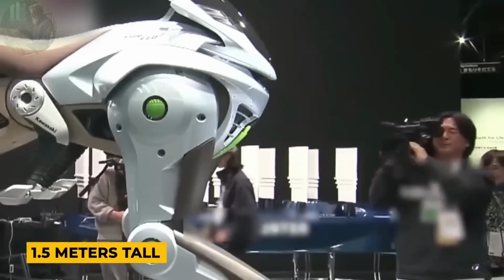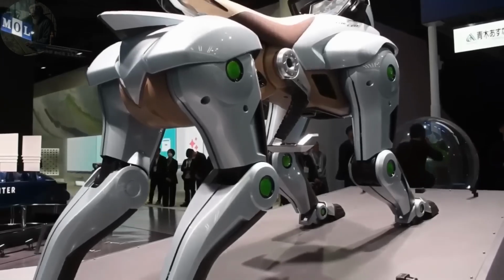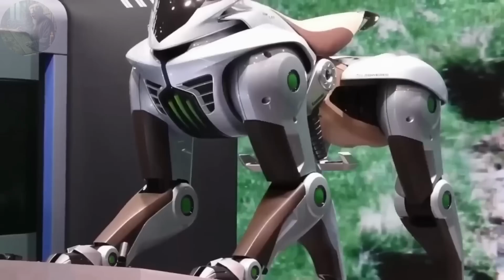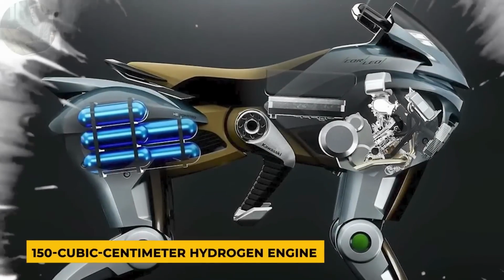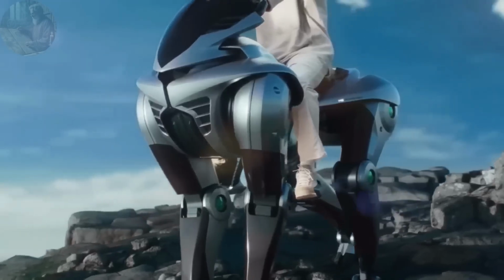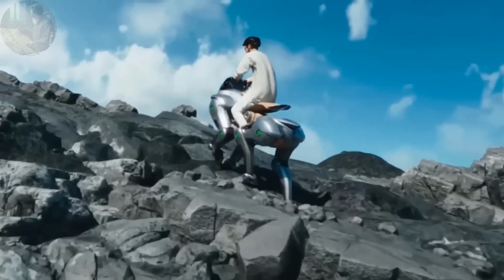Standing roughly 1.5 meters tall, about chest height for most people, and capped with a sleek sport bike visor, it looks like something that just stepped off a sci-fi storyboard. Inside its sculpted torso purrs a 150 cm3 hydrogen engine. Rather than spinning wheels, it drives a generator that feeds electric motors in each leg. Early specs peg output at roughly 20 horsepower, plenty for confident hill climbs without emissions.